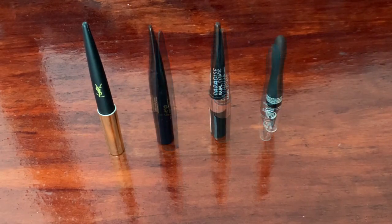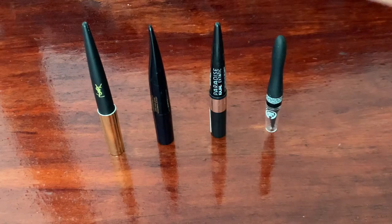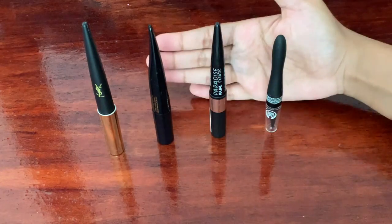Price-wise, the YSL is the most expensive one out of all of them. What I really like about it is that its texture and the way it glides on the eye was the most similar to Hashmi Kajal. It feels very similar. The blackness is very similar to Hashmi Kajals as well. The others are also really good.